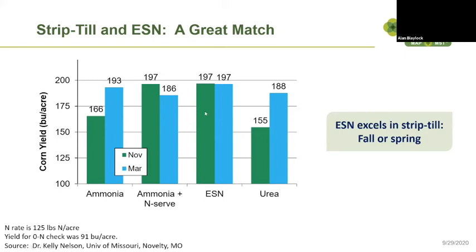And you can certainly see that the ammonia with N-serve and the ESN perform very well. These are good yields for that site in those poorly drained soils. And you really see the advantage of spring application for the urea, but for ESN and ammonia with N-serve, fall and spring didn't make as much difference, and the ESN really was the same for fall and spring. So fall strip till, where fall applications are suitable, has really performed extremely well in a lot of our studies. So if you have that capability, that's a really great way to apply ESN. And it simplifies the operation versus applying ammonia. You can blend your P and K with it in one dry blend, and that has worked out very, very well.